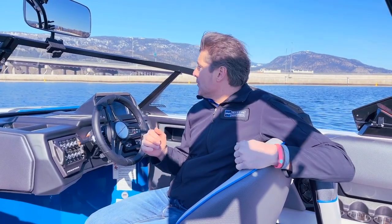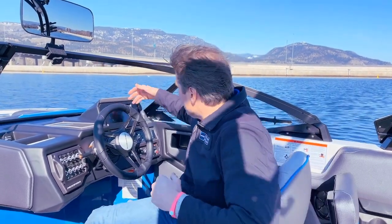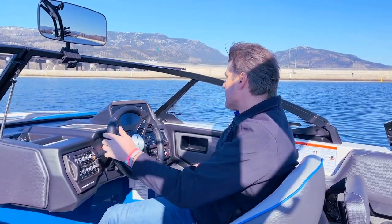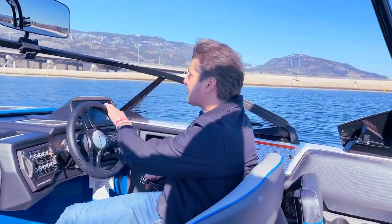We're gonna go for a surf. We'll show you the surf wave, surf right, surf left. From the dash, we're just gonna essentially choose surf right. Like I already said, our ballast is already full, but we'll bring this up to speed and we're going to show you the wave. So here we go.